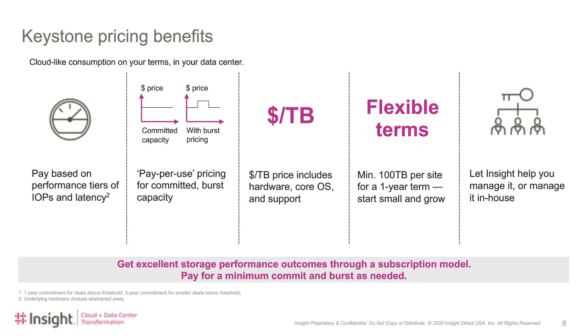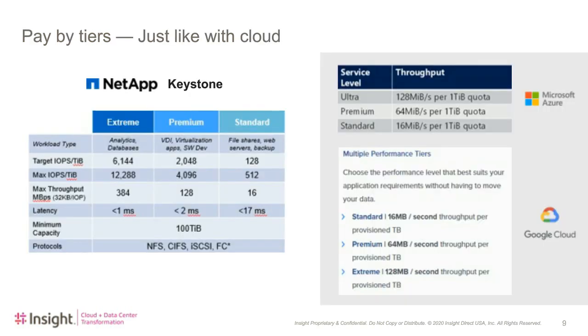So those tiers that we talked about, and Kent, I'll ask you to step in here in a second, are really very similar to what you would see in one of the public clouds. So if you look on the right-hand side, you have Azure that's got the Ultra Premium Standard, GCP's got Standard Premium Extreme. NetApp Keystone has similar terminology. There's some additional numbers that we haven't included in here in terms of performance and guarantees and capacity and all that.